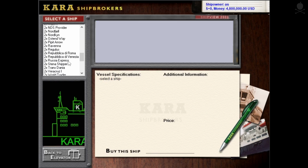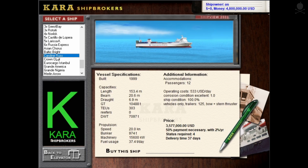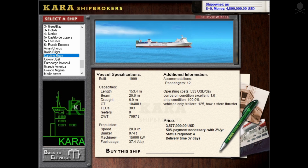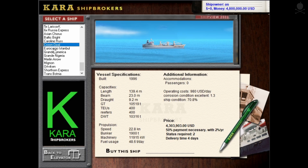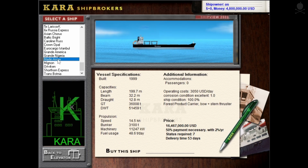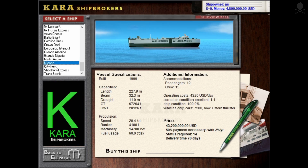Any special ships coming out this year? Caroline Ross. Okay, another ferry. Mostly for cars, though. Fairly cheap. Air cargo symbol we've seen. Grand American Jader we saw. Merlin Arrow. Forest product carrier. Very expensive for the size and capacity.